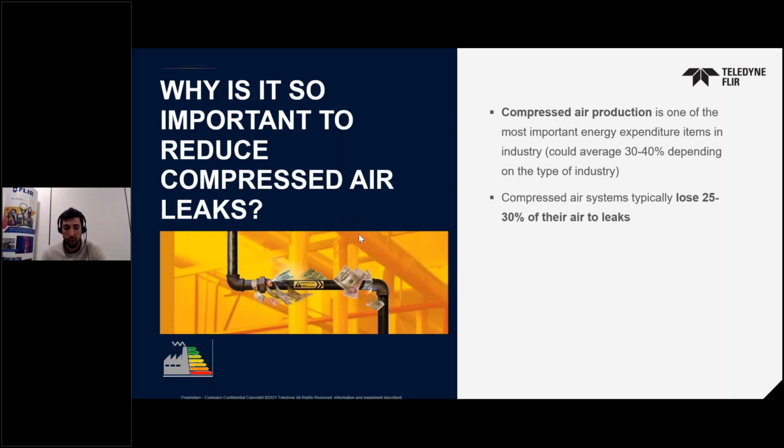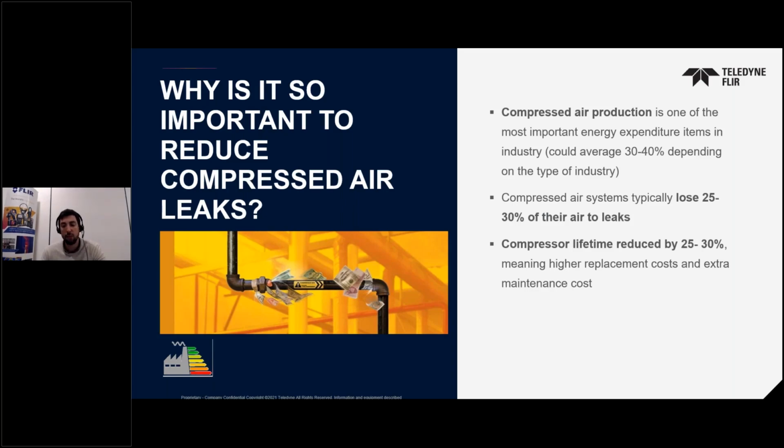On average, a compressed air system loses from 25 to 30% of air and energy due to leaks. The compressor lifetime is reduced by the same amount, and maintenance costs will increase as a result as well. Just as an idea, a quarter-inch leak can easily cost you more than 20,000 euros, depending on the pressure your system is running at.